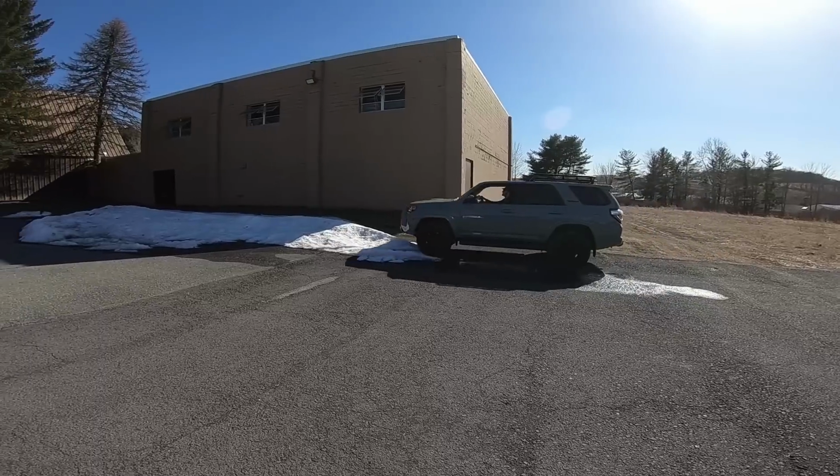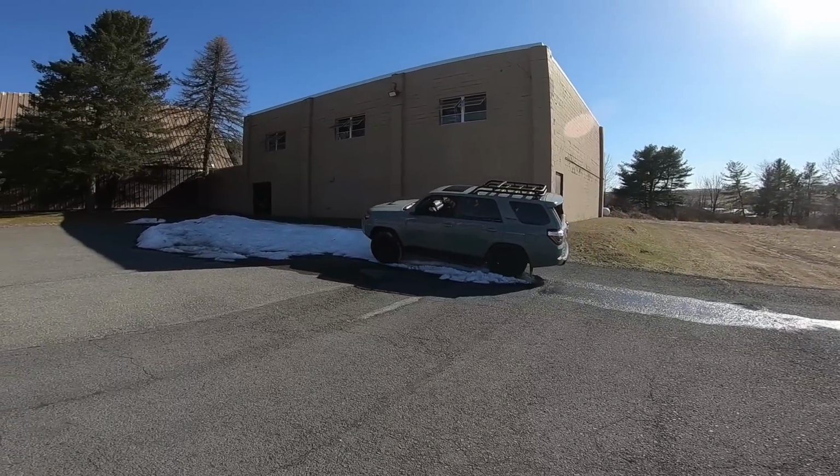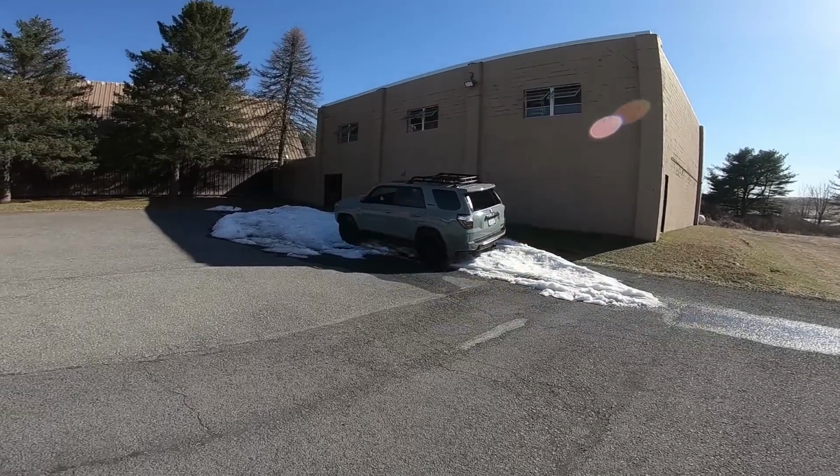We finally got a press car! Only took 7 years. Give us more!